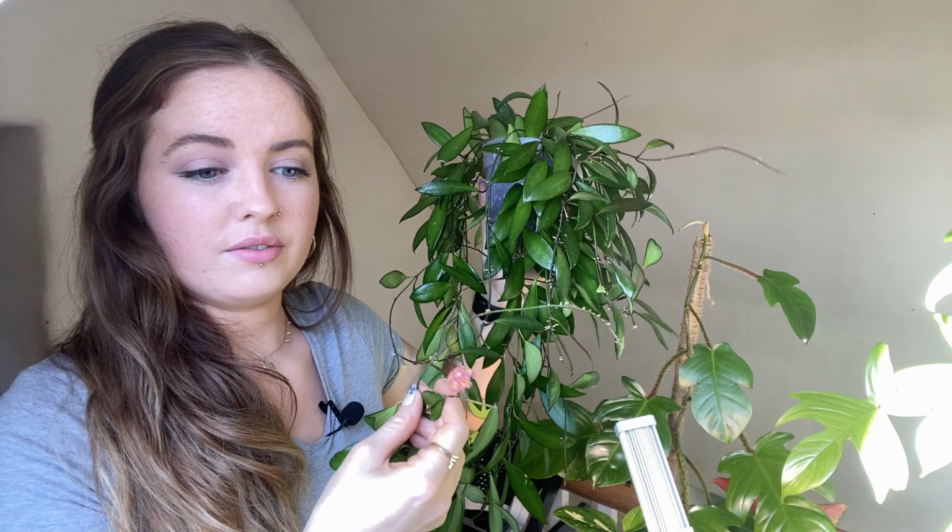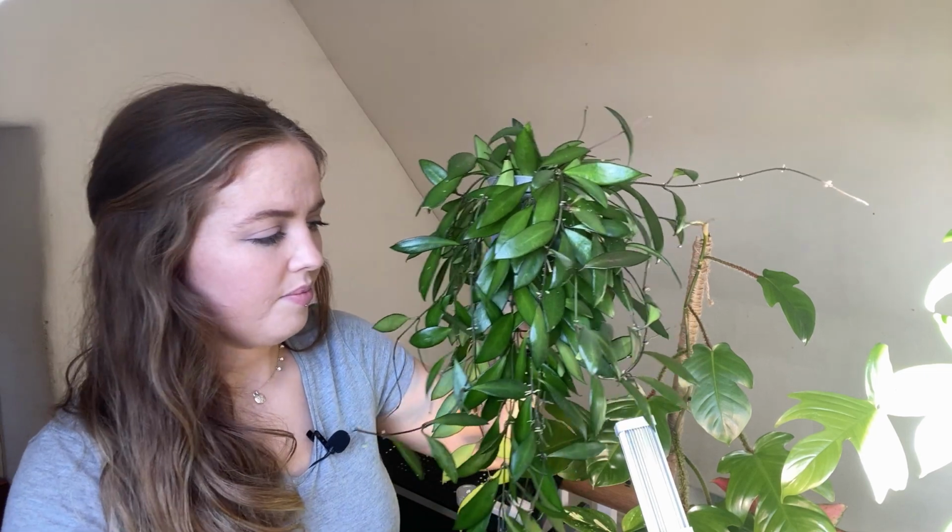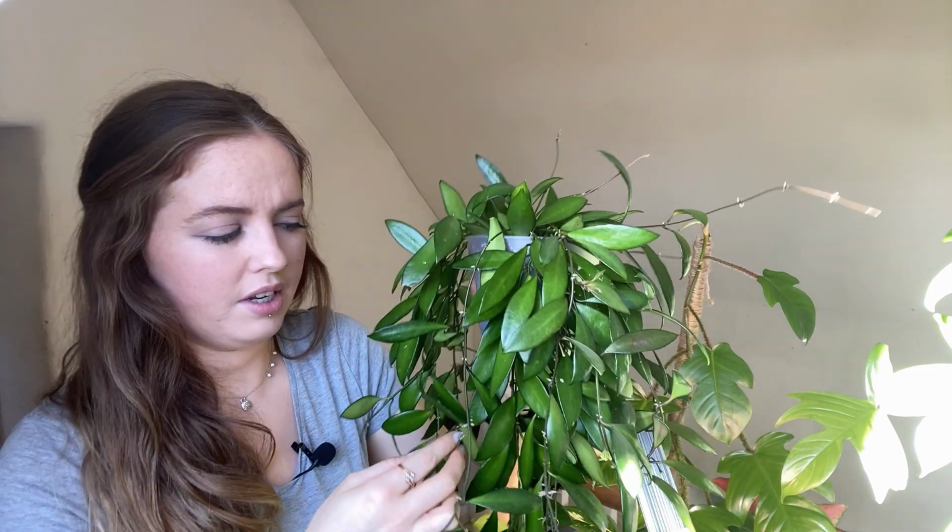I find they do smell more fragrant or stronger at night, maybe around 9 to 10 p.m., just as it's getting really dark, which is what I found. I put up some questions on Instagram, and I asked quite a few because I don't feel like I know that much about Hoyas or Hoya blooms, but some people did say that they find they smell more at night. So I found that too.